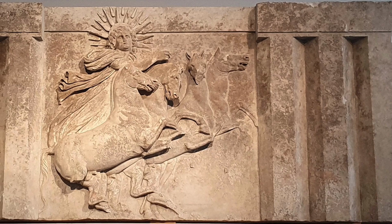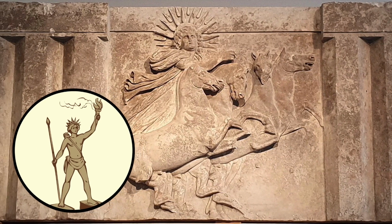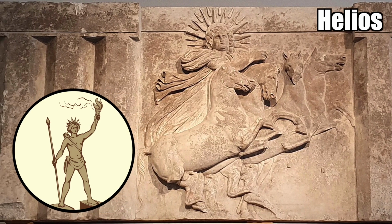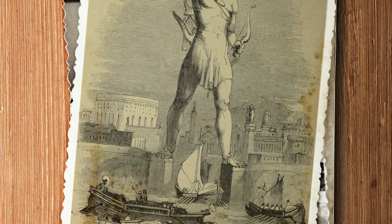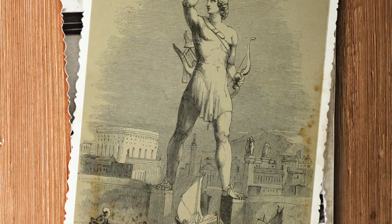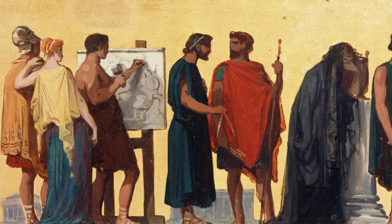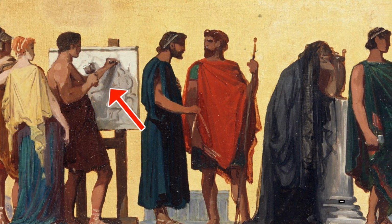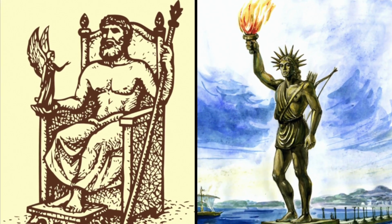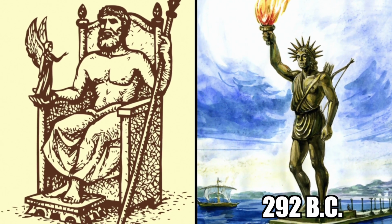To celebrate their survival, Rhodes created a massive statue of everyone's favorite sun god Helios. The citizens paid for the great monument by selling off the military materials left behind by the failed invasion force. Pretty clever, right? The Colossus was built by a famous sculptor named Lysippus. The sculptor had just finished building a massive statue of Zeus and began working on the Colossus around 292 BC.